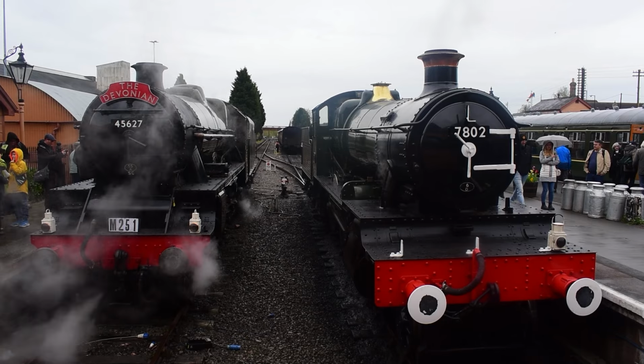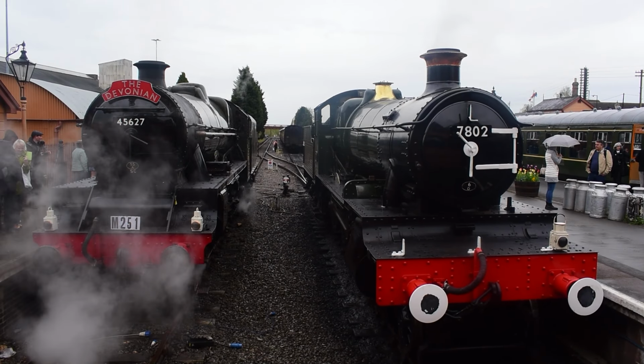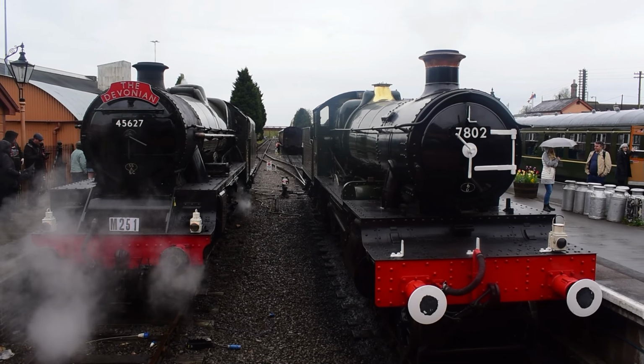On Friday the 18th of April, I went to the Severn Valley Railway for their Spring Steam Gala, which featured a combination of resident and visiting locomotives in steam.